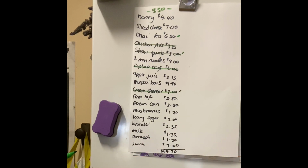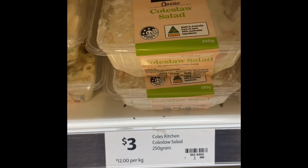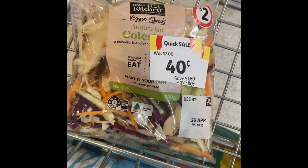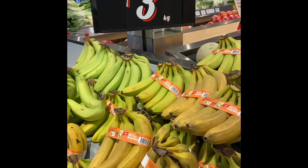What I'll do when I go shopping, I add everything up as I go. So let's go and see what we can come up with. So I always have a look at the sellers to see if anything's marked down. And then I saw this coleslaw pack, so I thought that I would grab it because also this ranch dressing was marked down. So I thought, great, we'll have a little side salad, which means we'll probably change what we're going to have for dinner instead.